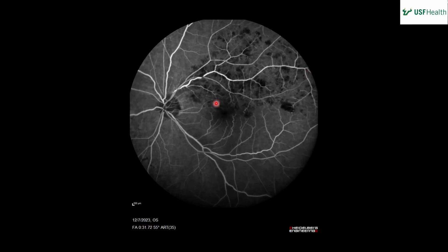Do you think there's AV nicking? Yeah, there's nicking inferior here, I'll point. Here, on the top. How about on the bottom? Here. There's not too many places where they cross. It didn't sound like there was much. Same thing with the other eye. I was expecting more. Yeah, agreed.